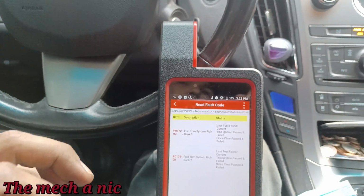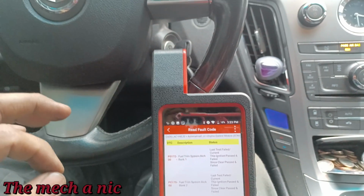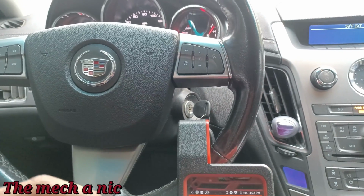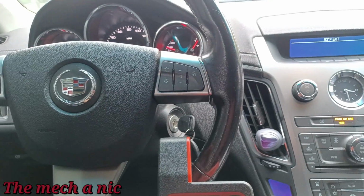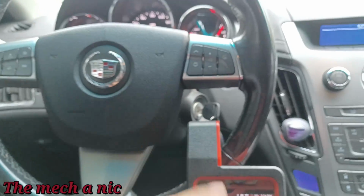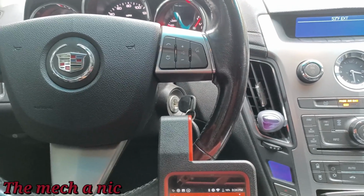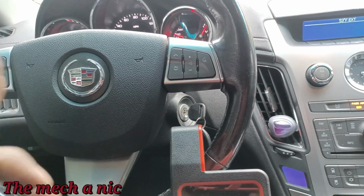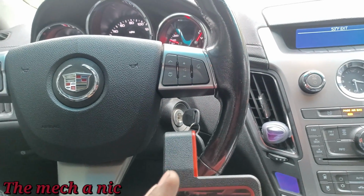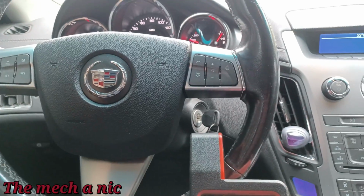And one thing you gotta be clear with customers is being really detailed when you're talking to them, because she asked me, are you fixing the problem with the check engine light? She did not know that there was multiple codes. She thought there was just one single code causing the check engine light. So you got to be very clear with them and tell them what's going on. I told her I'm going to fix whatever codes I can, but I'm not going to be able to fix all of them. So there's a good possibility the check engine light may come back.